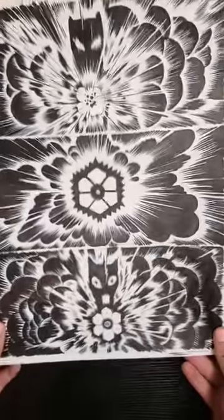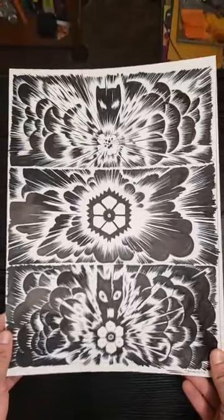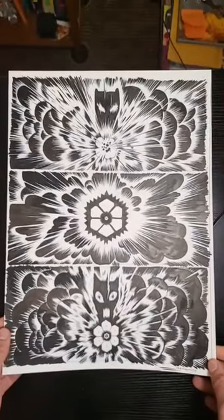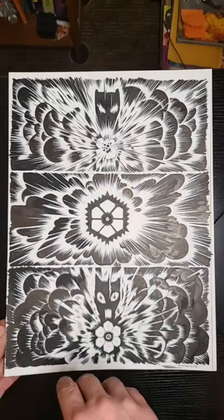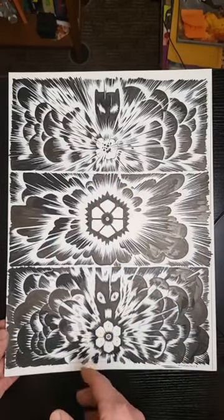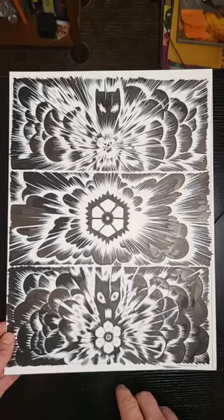And I think this is the last one. It's a good one to end on. Sort of parallel. Cut down in the middle. It's really interesting.